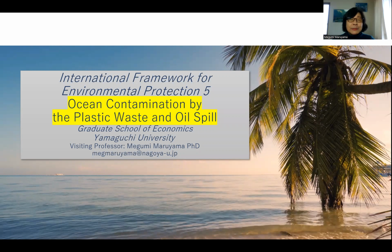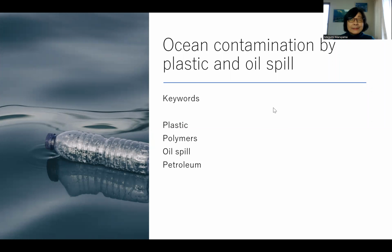Today, I'll speak about the ocean contamination by the plastic waste and oil spill. So let's get started. The keywords for today are plastic, polymers. Polymers are the compounds for the plastic, and oil spill. The cause of the oil spill is always petroleum. So we'll study about these polymers and petroleum and pollution in the ocean.